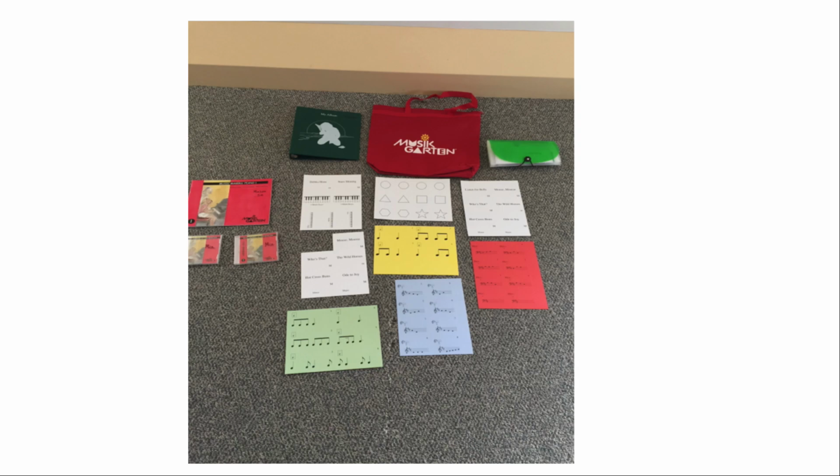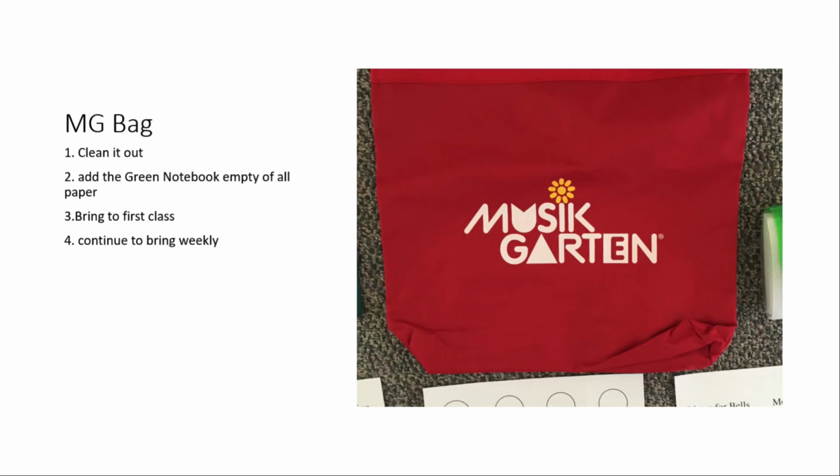So here we are. These are the things that you're going to get in book 1. Look familiar? Let's go through them. So the music garden bag you already have.